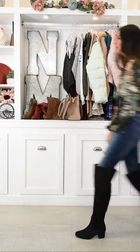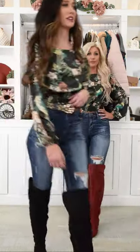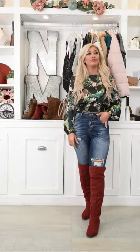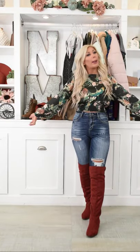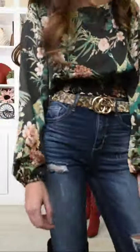This is my favorite shirt. It's cute. I'm obsessed with this. I'm definitely buying this. I don't have enough shirts in my life. So I'm gonna do this one. This is the It Takes Two floral. It takes two to make a thing, all right? That's good. Awesome. Thank you.